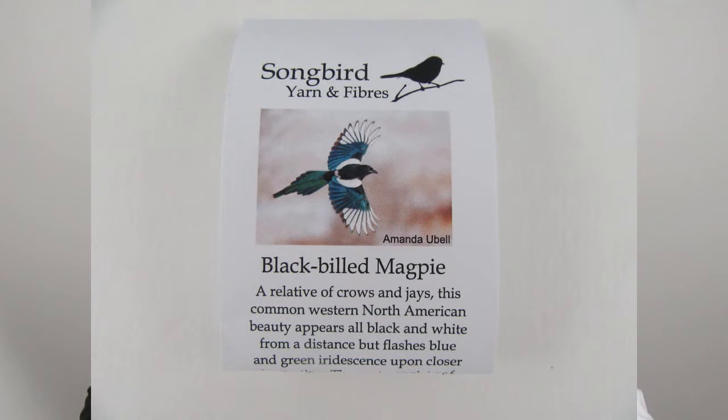So I started knitting using the Songbird yarn and fibers. It's the Black-billed Magpie, and this is her sock base, which is 80% superwash merino and 20% nylon. Beautiful yarn, by the way. Now, do you know where to get these free patterns from? Yes, I got them on Ravelry. Oh, there you go. So just go onto Ravelry and you can get them there. I started making this one, which is called the Bee Simple Shawl.